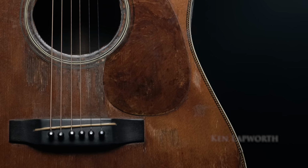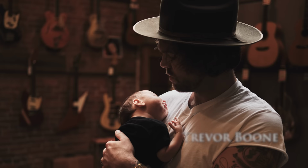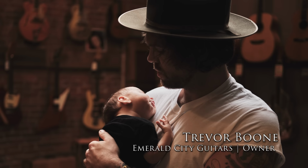It had been a few months since we'd hopped on a plane, mostly working within the walls of Emerald City Guitars and limiting the hunts to the Pacific Northwest area. Now that the newest member of the Boone family had comfortably settled in the home, it was time to get back in the air for a short but sweet adventure.